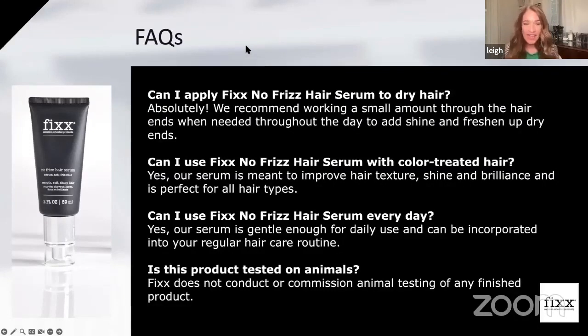Can you use it every day? Yes, it's gentle enough and it won't build up on the hair. It does wash out very easily. So you won't feel that if you've ever used oils before where you wash your hair and it almost feels like they're not washing out. This will wash out very easily. And Lisa already covered that it is not tested on animals on any finished product as well. So that's important to a lot of you watching as well.